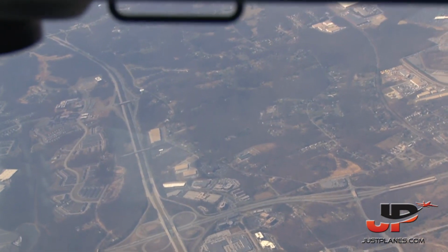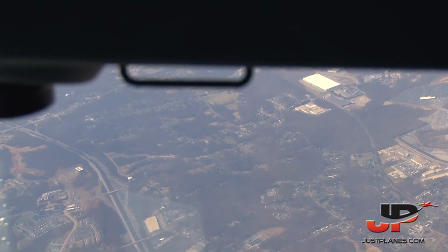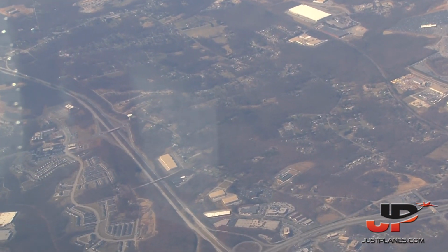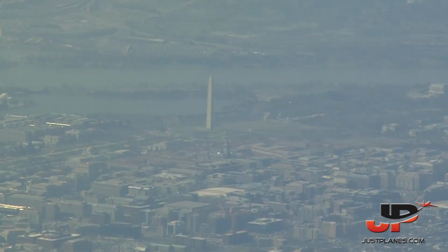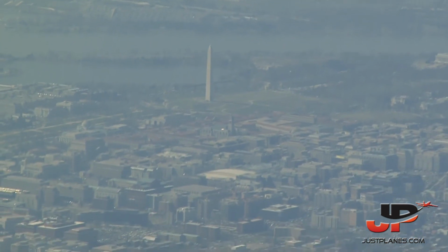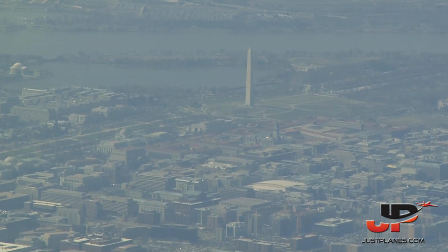Fasten belts, stair lights are on, landing lights are on, landing data for arrival, ILS 01. Brickyard 3142, descend to maintain 6,000. 6,000, Brickyard 3142. Brickyard 3142, turn left heading 090. Left 090, Brickyard 3142.